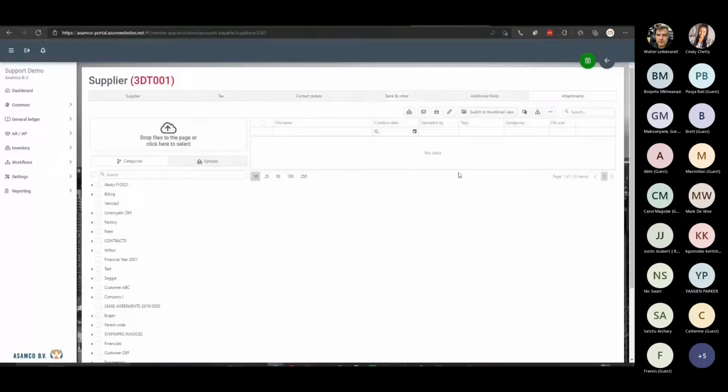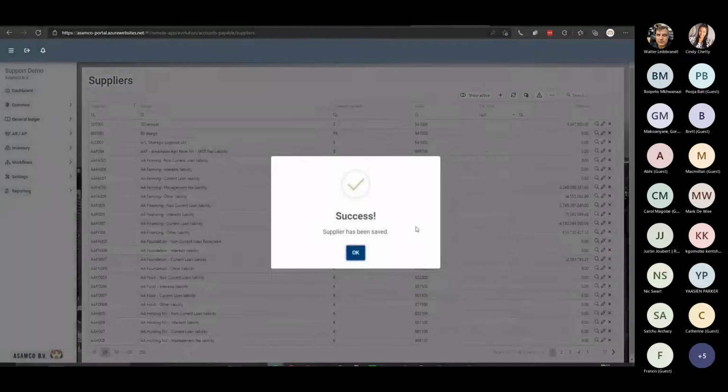Once you are happy with the changes you have made, click on the green Save button on the top right of your screen. You will then see this success notification displayed indicating your changes have been saved.